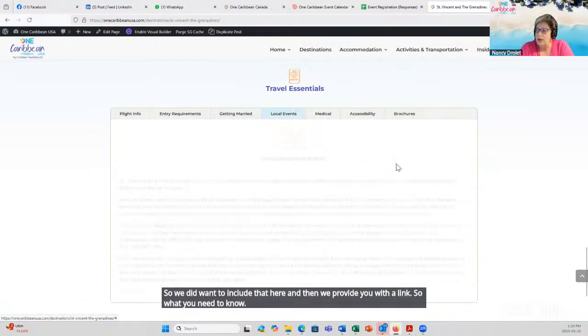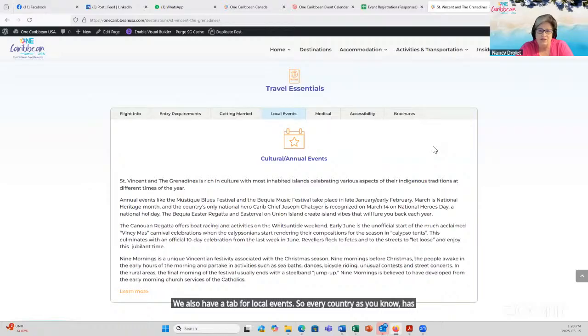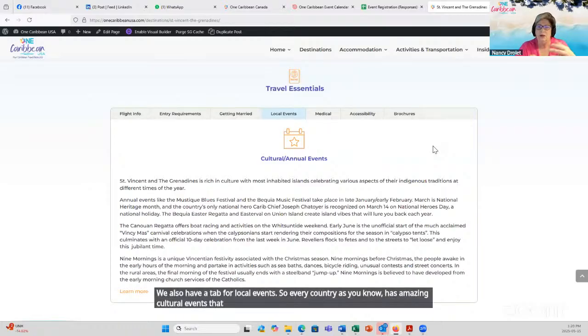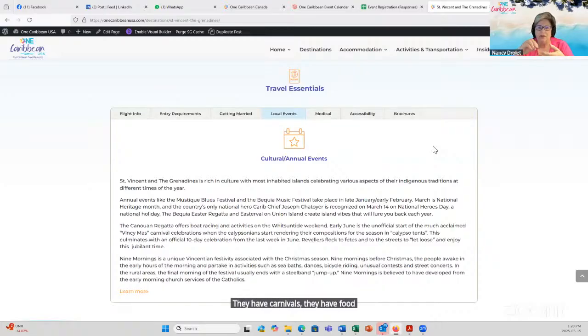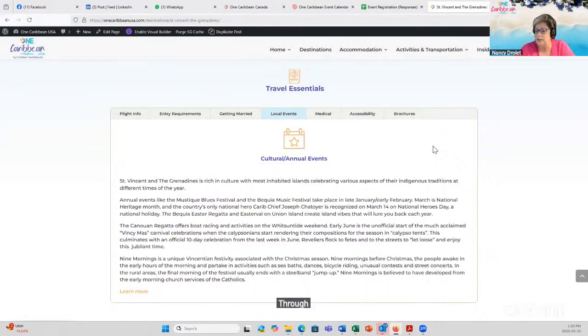We also have a tab for local events. So every country, as you know, has amazing cultural events that go on throughout the year. They have carnivals, food festivals, music festivals, sailing regattas, sporting events. There's so many different things that go on throughout the islands.